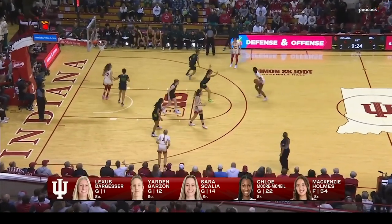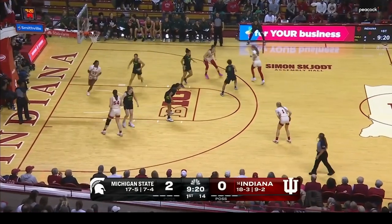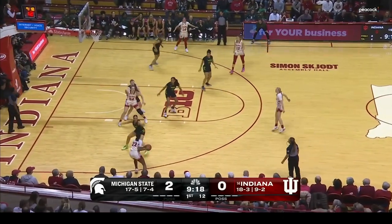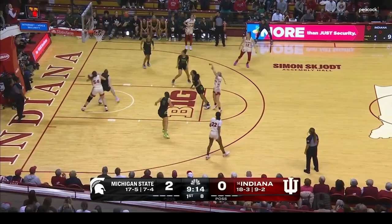Indiana easily gets it over. Coach Morin will be watching for how her team responds. She felt like against the pressure of Ohio State, they were too spaced up. So they were traveling, four passes on the other side once they got into the front court.